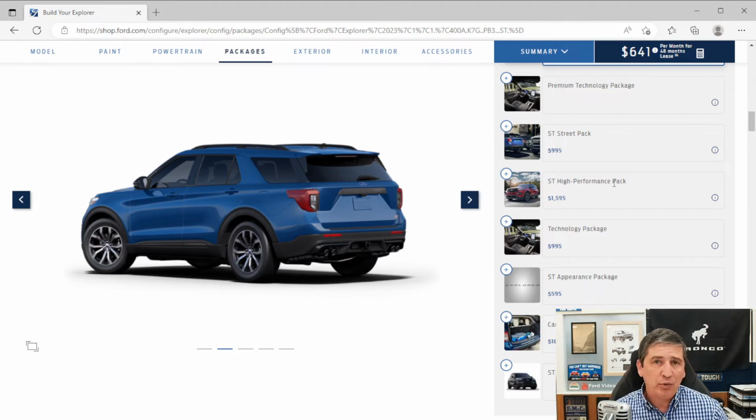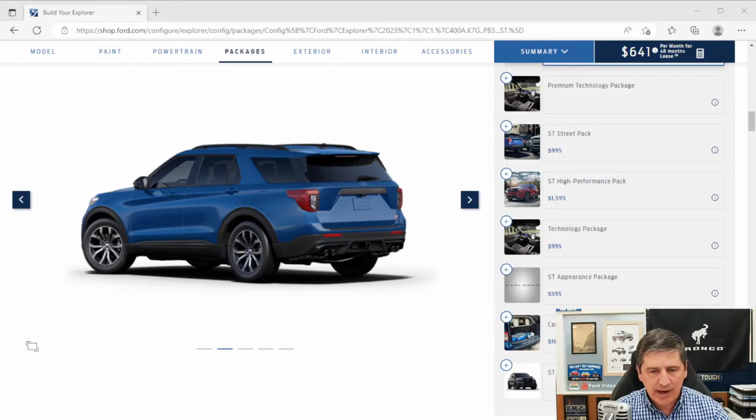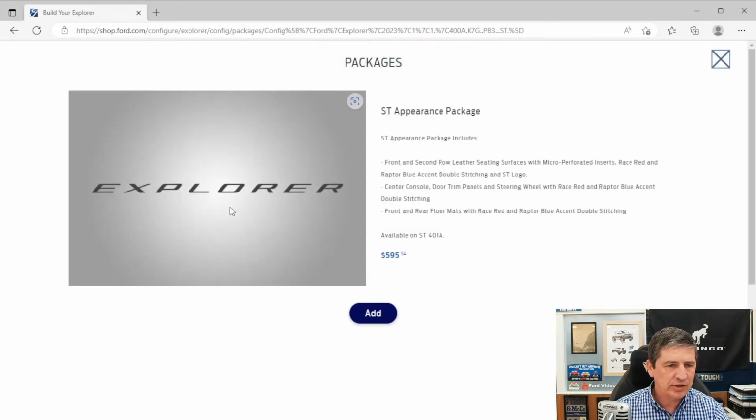But now let's talk about one other ST package you might consider. Now let's talk about the ST Appearance package. It's $600 here, and this ST Appearance package is available as an upgrade on the 401A equipment groups. It does require the 401A to get this appearance package. It doesn't really show what it looks like or anything.